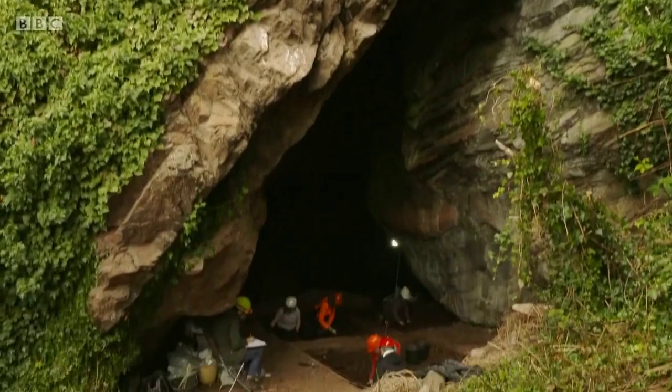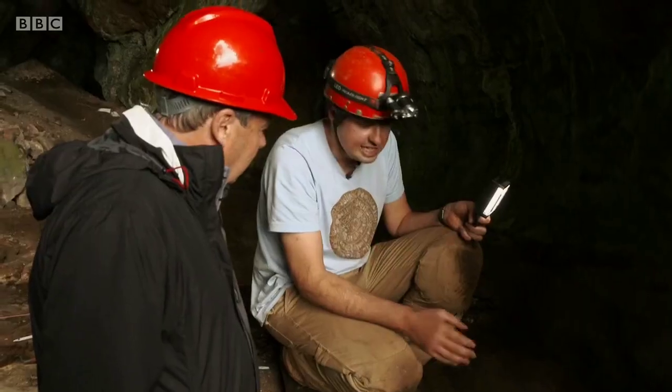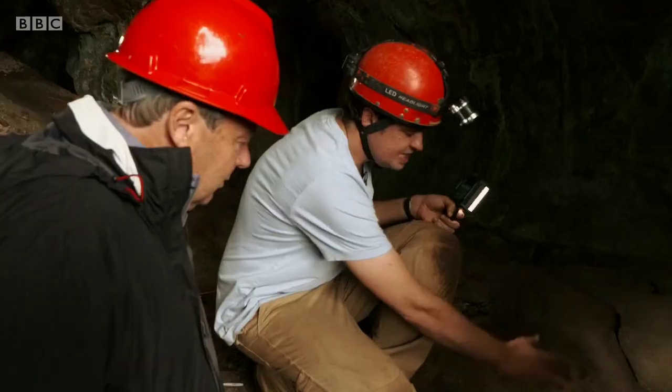Ewan digs into the Isle's dark history. I started to find a few very clean finger bones, then these two knees popped out.